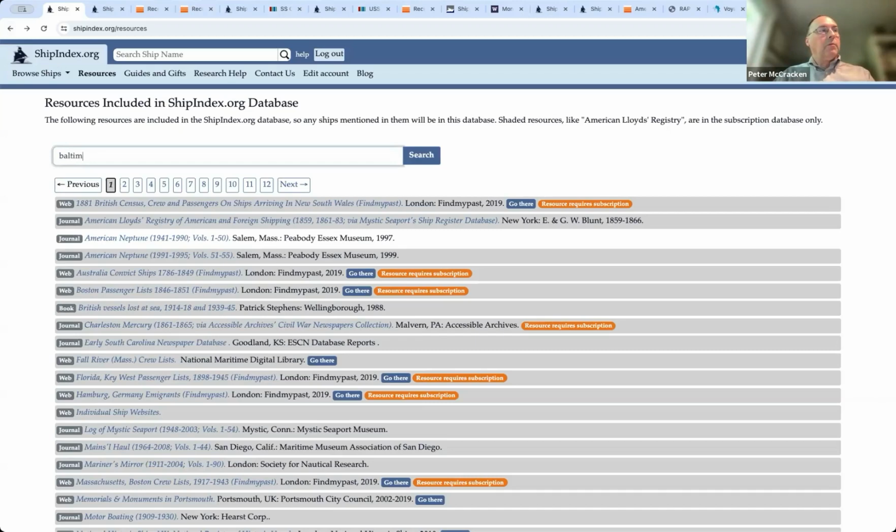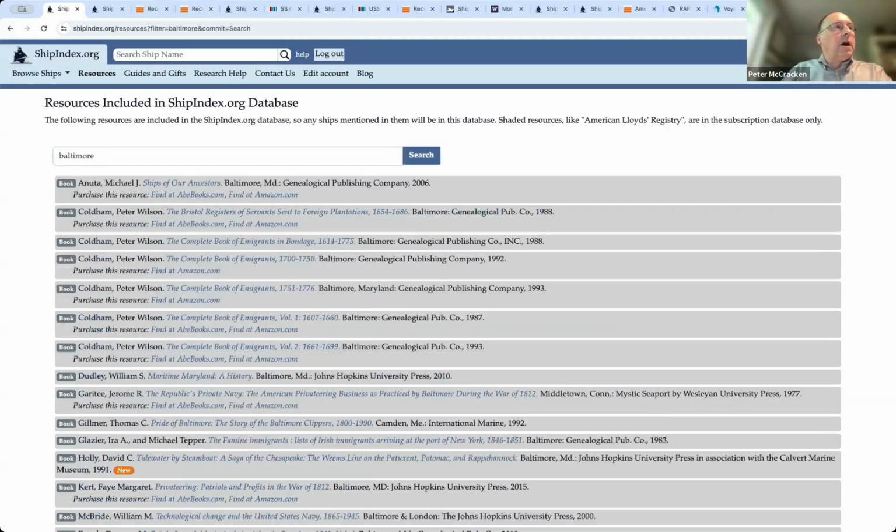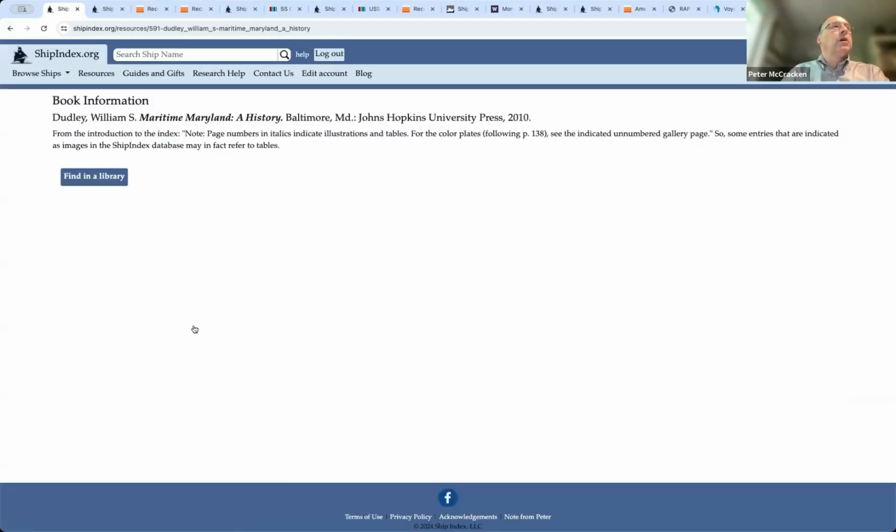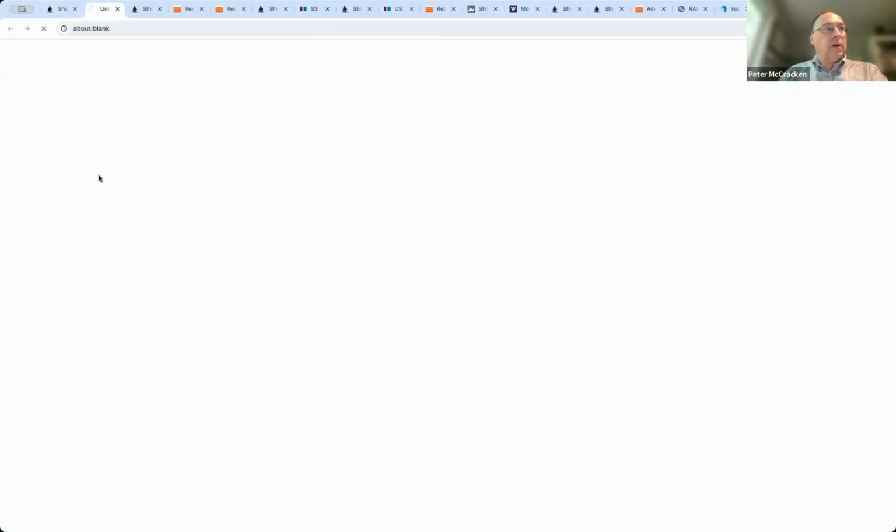there's a book, Baltimore, I guess it's Bill Dudley's Maritime Maryland. Yes, that's the book. And you can see I have a little bit of information here. Page numbers in italics indicate the illustrations and tables, so we can use that to indicate our entries that a particular page has an illustration, for example. And then if you want, you can click and find in a library to find out what libraries near you have got this particular book, Maritime Maryland.